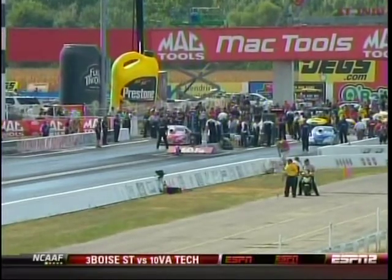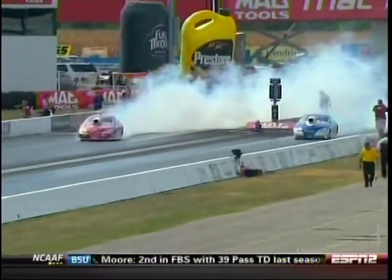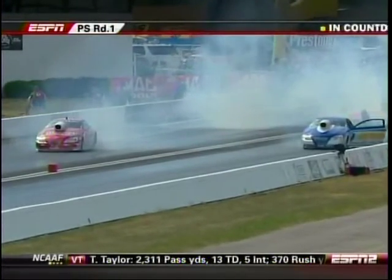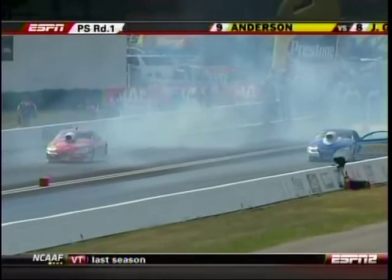All right, it is Pro Stock time. The normally aspirated machines of Greg Anderson and Johnny Gray, as we check in with John Kernan. And I'm down in Larry Dixon's pit, where the crew gets ready for their second round matchup.